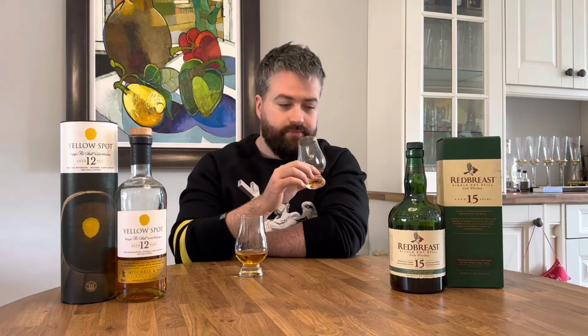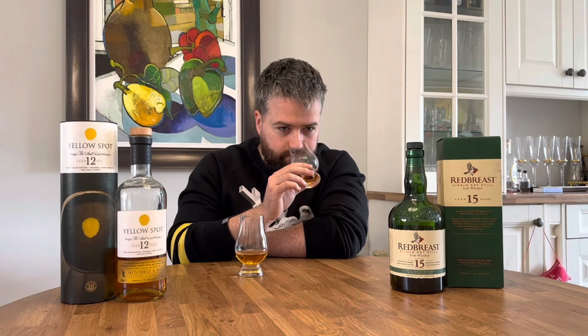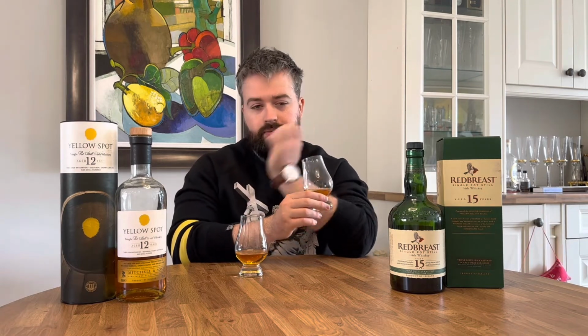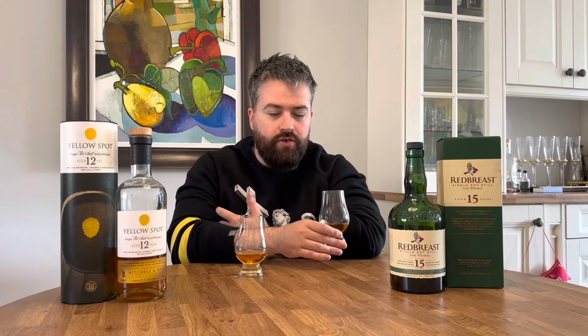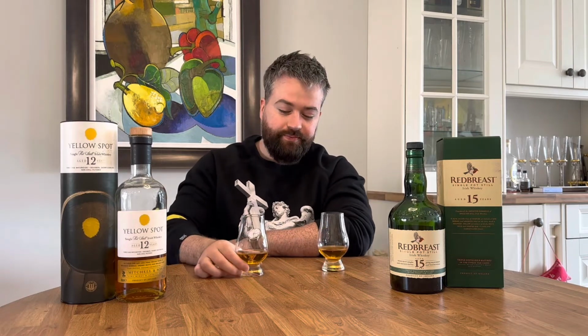Onto the Redbreast. Very different. I'm getting more oak, but it's less spicy. And I'm getting rich red fruits, sultanas and dates. And it's really, really buttery. Buttery shortbread with dried currants. It's really indulgent on the nose.